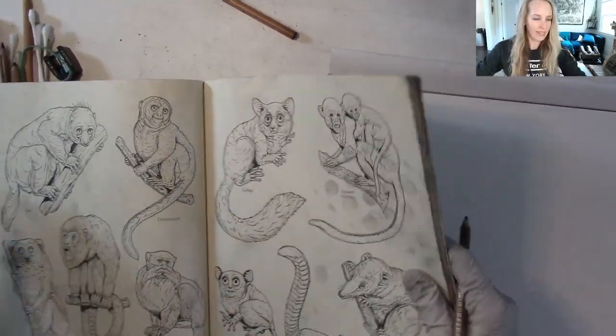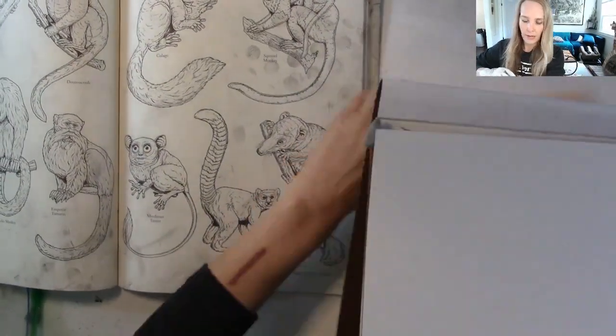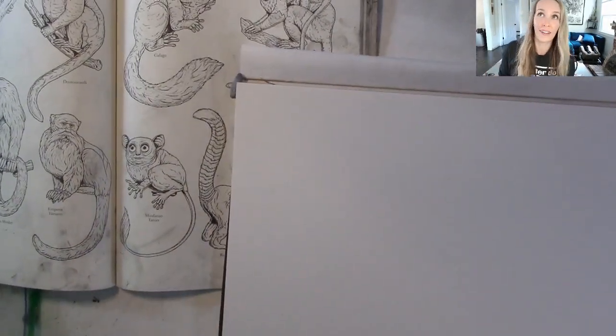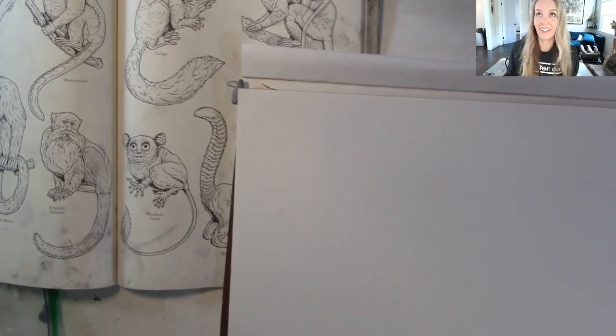I think I'm going to be designing some tattoos soon. I've done about 50 tattoo designs for people, but a lot of people end up just choosing something I've already drawn and then they just get that tattooed on. And I think I'm finally ready to get my tattoo. It's been a long time.